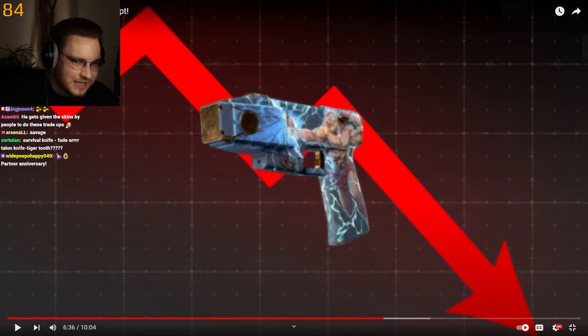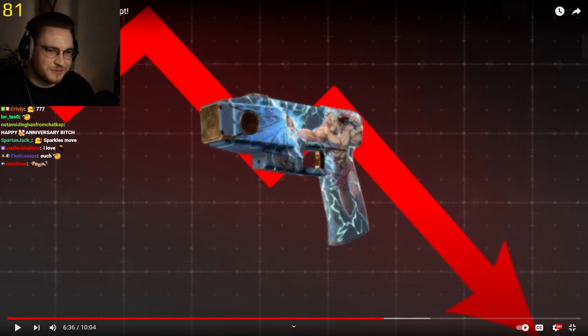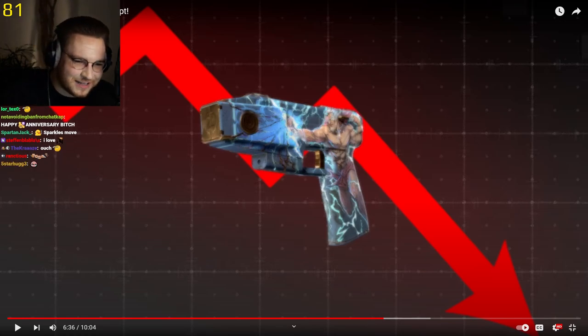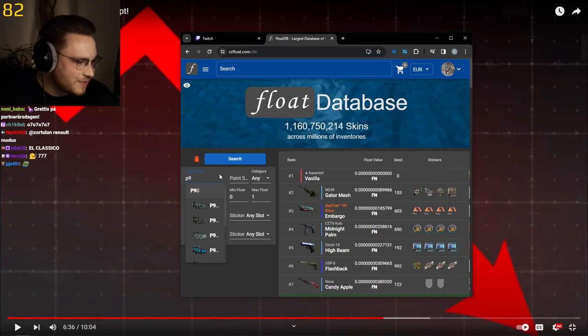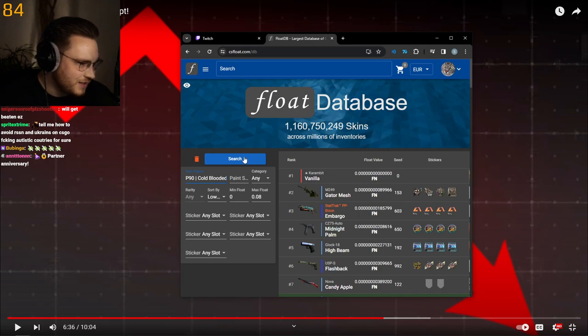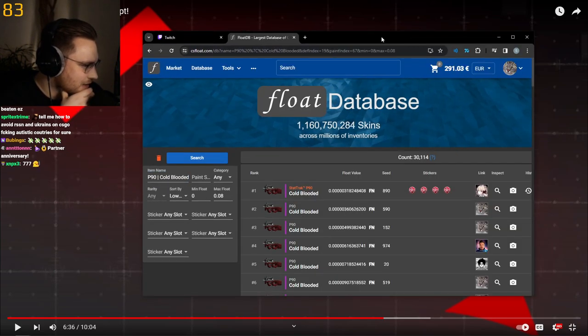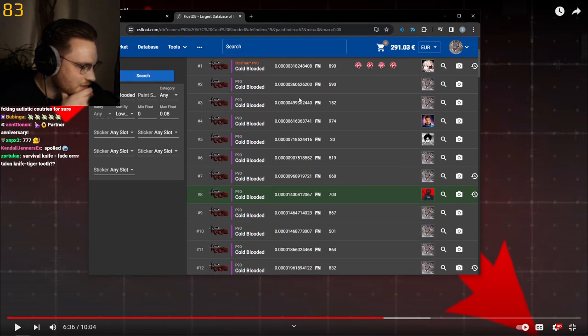And the annoying part is, it will still show up on the database, even though you use it in a trade-up. I will show you this real quick. This right here is the Sparkles Aftermath, basically. If you check, one of the best fillers for red skins is the P90 Cold-Blooded. It's a pink skin with only one outcome for the reds. That's why people use it for trade-ups, and it comes easy and low float.